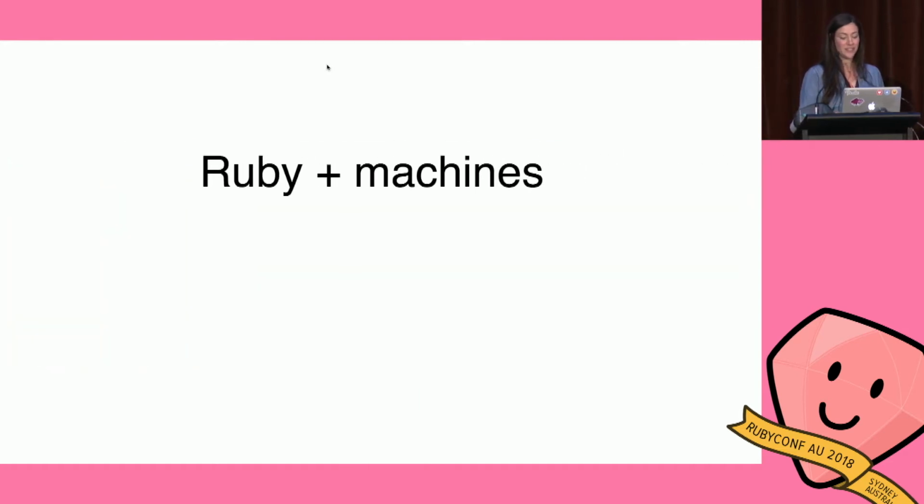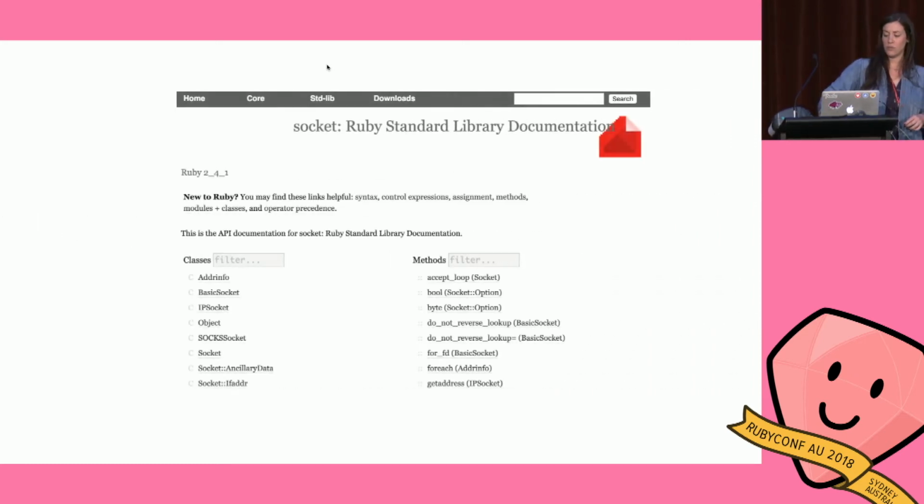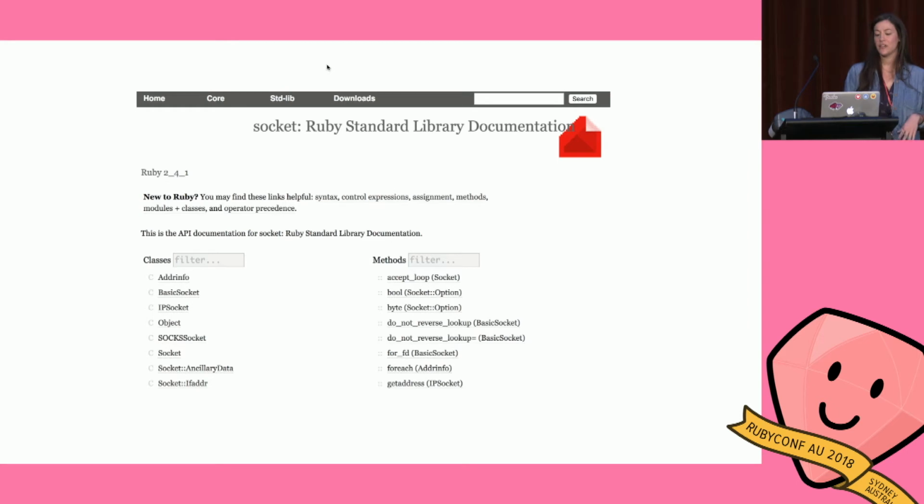So how did we do this? I'm going to talk about Ruby and machines. Ruby has a socket library in its standard library. It comes with Ruby when you install it, so it's not a gem or anything. All you have to do is require socket in your program, and you can create a TCP server or socket right from your application.